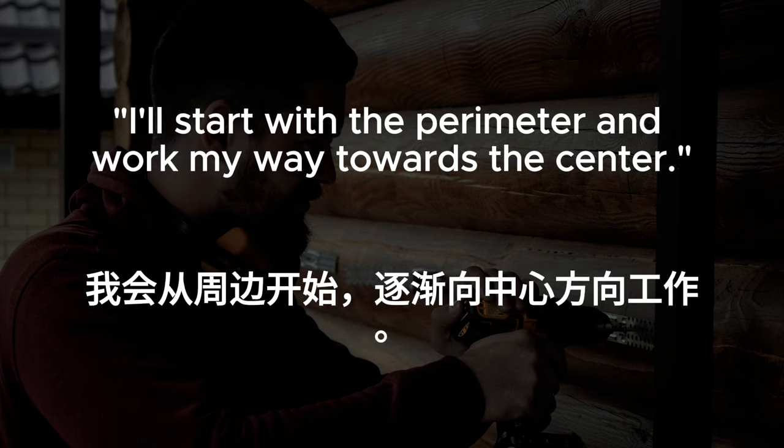I'll start with the perimeter and work my way towards the center.